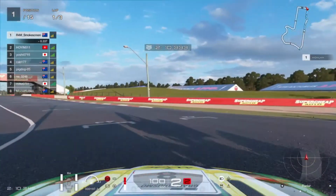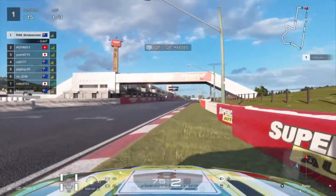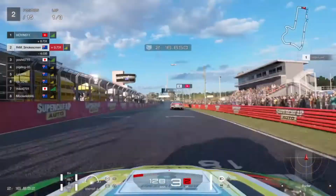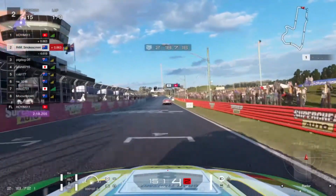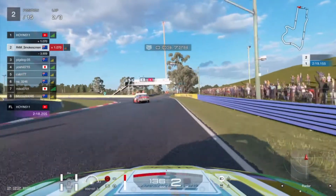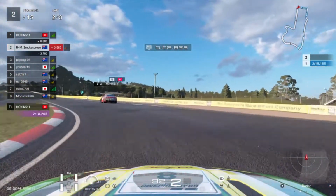And I actually make a mistake through turn 23. I can't quite explain what I did. I must have just hit the brakes too late, but I felt as though I was going an appropriate speed on corner entry, and then the car just understeered really wide. So I'm not really sure why that happened, but it did.